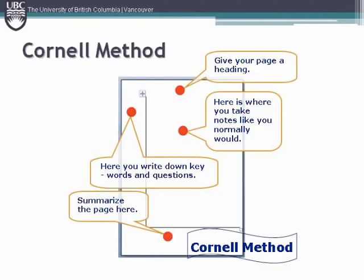The center part is where you write down everything like you normally would, and then the bottom is where you take the time to do that summarizing that someone mentioned was really difficult to do when you're writing down absolutely everything. It can be really onerous to do that. So this is a way to set up your notes with a template that allows you to do that right from the start.